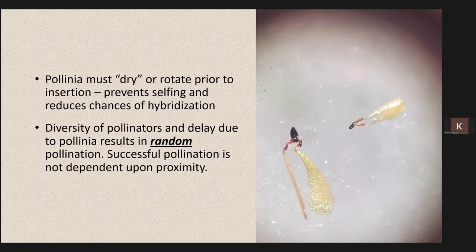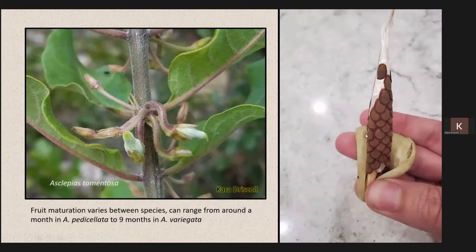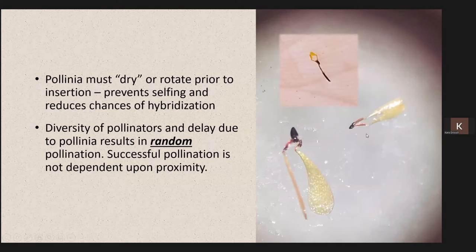As you can see here on the right, this is an image I took during a plant systematics class where I was able to remove pollinia from two different species. We have Asclepias perennis as the smaller one. And then this is Asclepias curassavica here, this non-native scarlet milkweed that everyone likes to use for food for monarchs. But as you can kind of see in the picture there, it's actually already rotated and at an angle there. So basically that's pretty much ready to go for insertion. That is, if it's attached to a bug's leg.